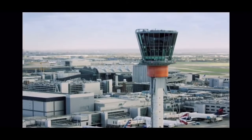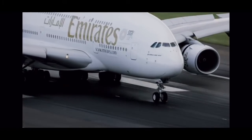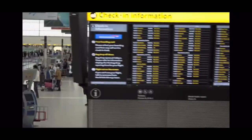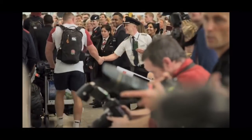Welcome to Heathrow, where planes take off and land every 45 seconds. Oh, wow. That's pretty cool. We've got 45 minutes. 45 minutes, we're meant to be there. Let's kick. And passengers arrive from all over the world into Britain's biggest airport.